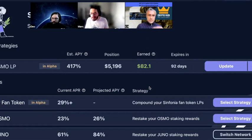Exactly. You should use Yeildmos because it saves you time and it makes things just so much easier, right? You don't have to remember every day to go figure out how much you got from your pools and put it back in. You just come to us, say, okay, this pool, this pool, this pool. I'm in all of these. Let's just keep compounding it in, and that helps you gain more, right? Because of the power of compound interest, right?